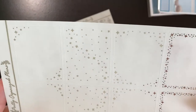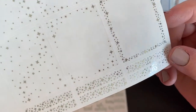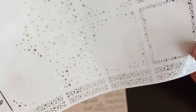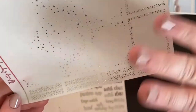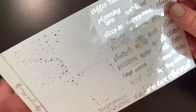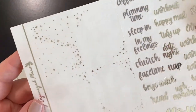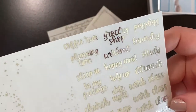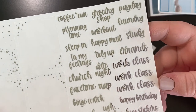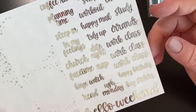So I'll zoom in or show you closer up the boxes, and then you can see the twinkle full header pattern there. Very, very cute. I love star twinkly patterns, so I'm loving that. And then you have four more. So you have the corners, the full outline, and then the twinkle pattern, and then four more header overlays. And then you have a bunch of scripts. I'm just going to hold it and hopefully you can read them all, because I don't need to read them all to you. Pretty standard type things. I love that you get multiple like work and class.